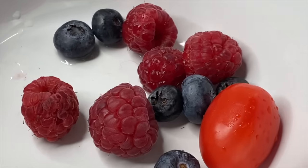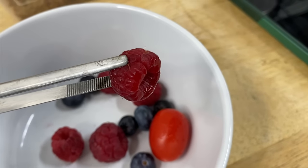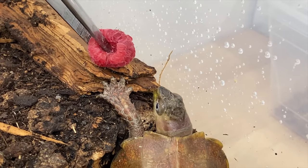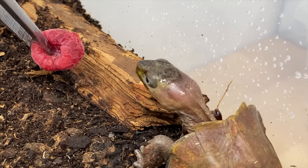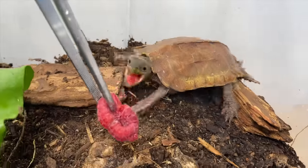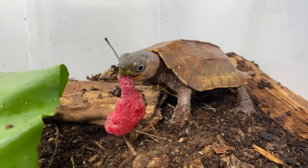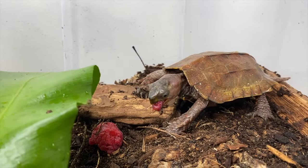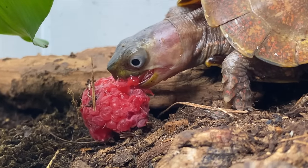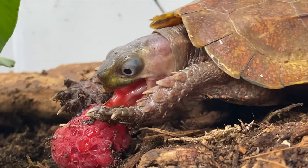I figured maybe what we could do is see if he wants to eat some fruit. I would normally just let him settle in, but we could see if he's hungry. Some raspberry, maybe. Hey, buddy. You want some raspberry? Does this look good to you? Oh, it does, doesn't it? Wow, okay. Someone's enthusiastic about the raspberry. I'm impressed how much he likes that. Good job, little dude.